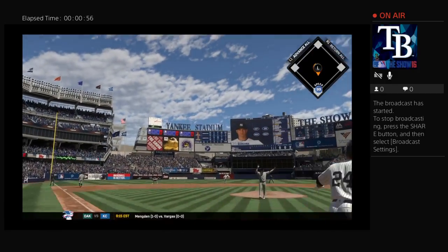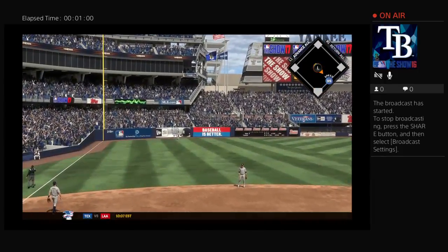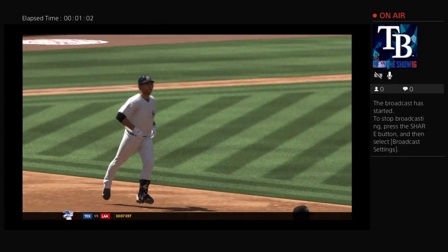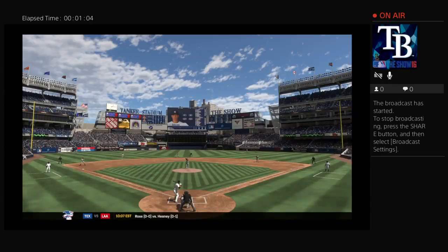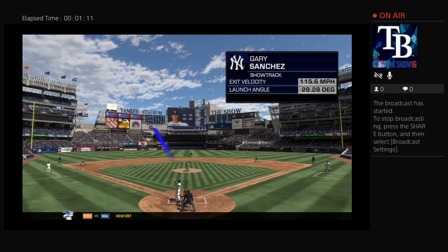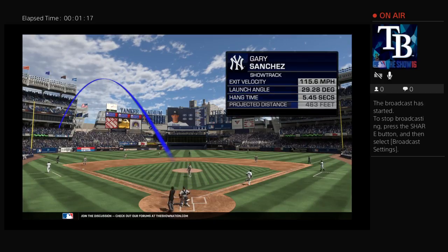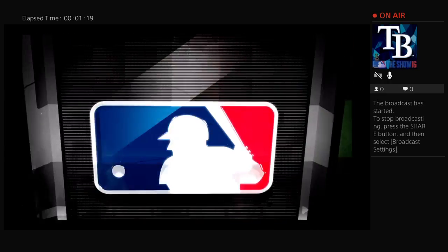Here's a shot to left field and deep. Look at this. Into the second deck and gone. I'm excited to check the home run numbers that come out on Show Track, because that was just one of the most impressive launches we've seen in a good while. And as the numbers come in, that ball was projected to have carried over 460 feet. An amazing show of strength.